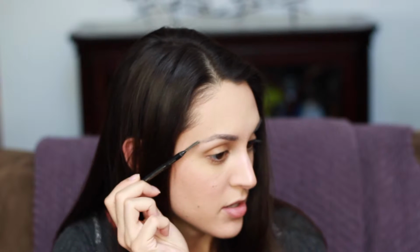And you can always go back with the spoolie end and brush the product through the hairs to smooth everything out. And if you feel like there's any areas that are still sparse, you can go back and continue to fill them in. Then I'm going to do the same thing on the other side.